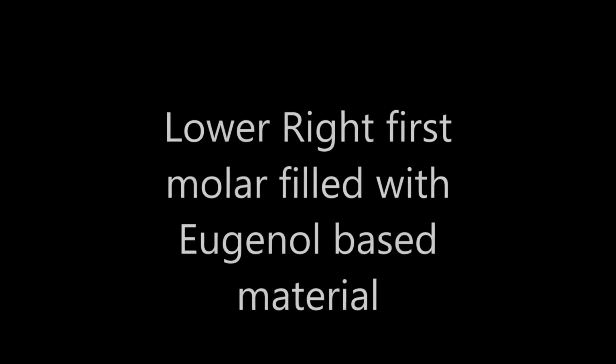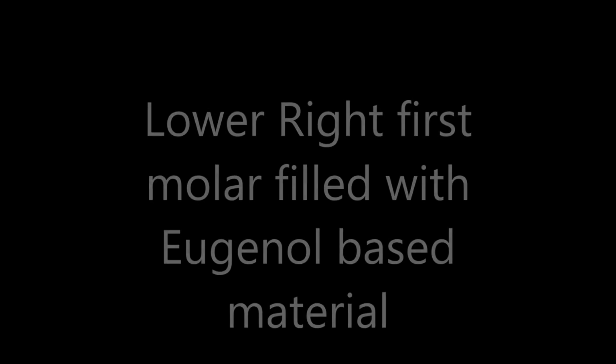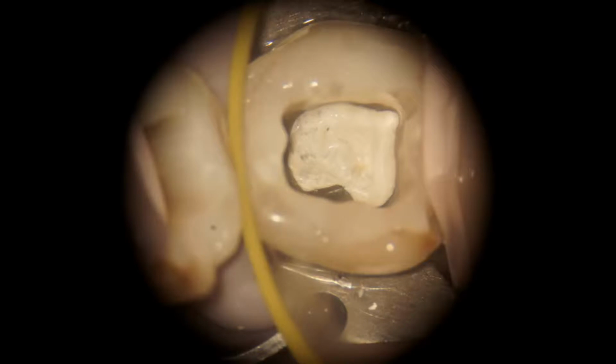This is a case of a lower right first molar with a couple of decades actually worth of history. As far as the patient could recall, initially when she was quite young, endodontic treatment was attempted and given up on. There was a later attempt, so the tooth, when I found it, was in quite a bad way, even if the tooth was completely asymptomatic at this point.